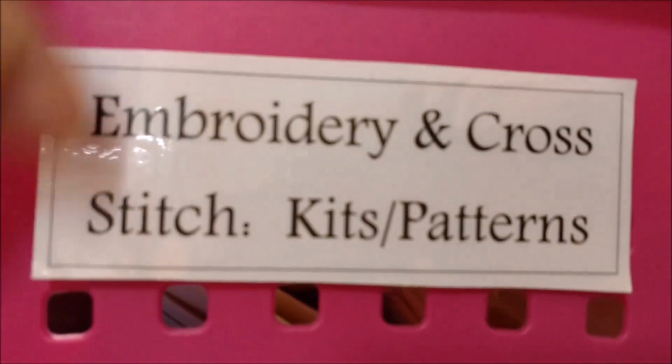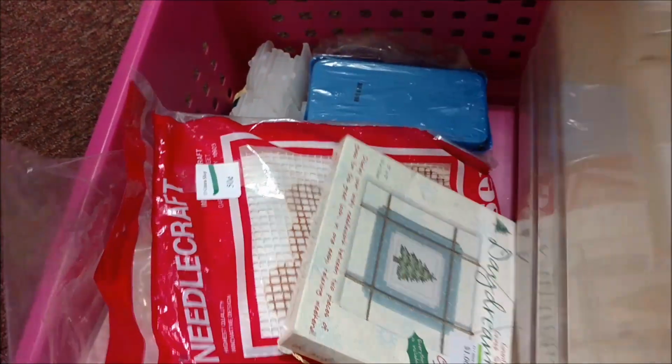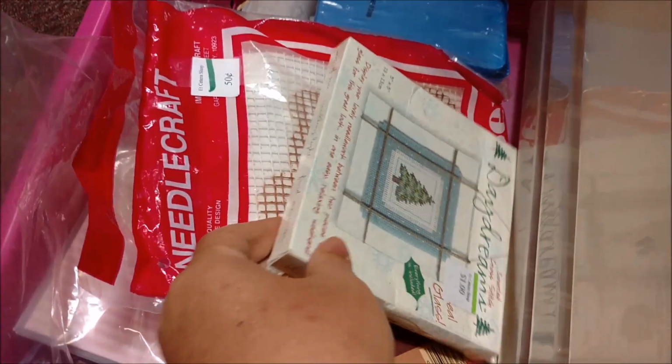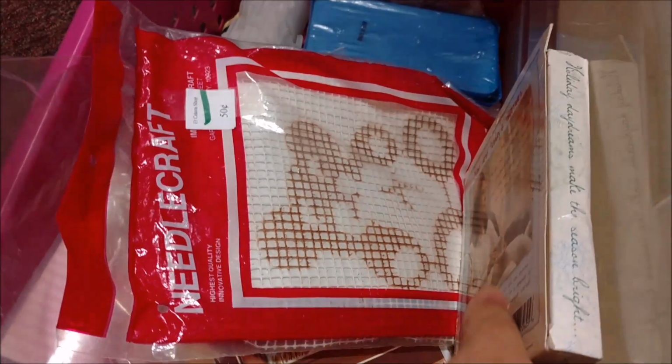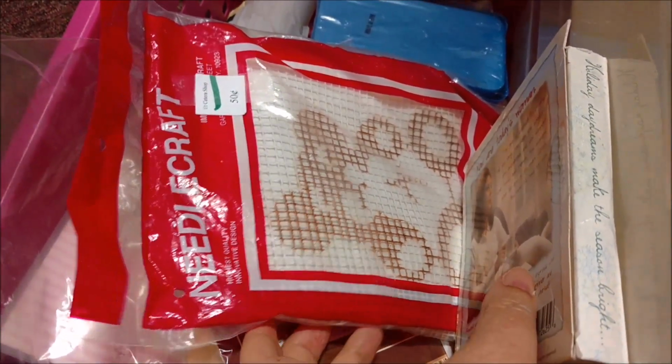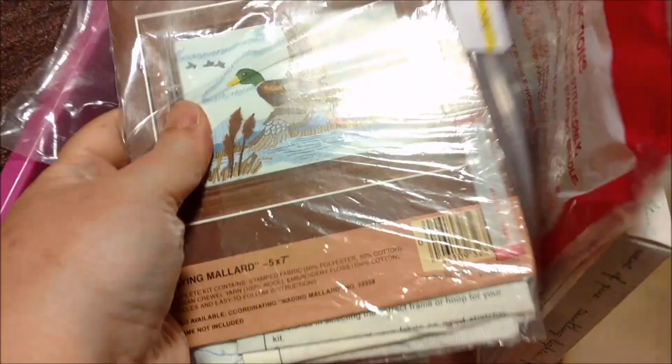Embroidery and cross stitch kits and patterns. That is the box that I was looking for, and the first few things in the top aren't embroidery or cross stitch at all. There's a kit which is so light, I really don't think that glass frame could have been in there. Another latch hook canvas. And look at the old Crewel Duck kit.